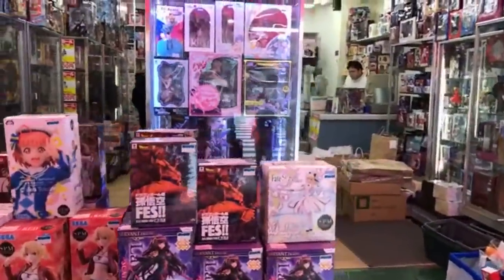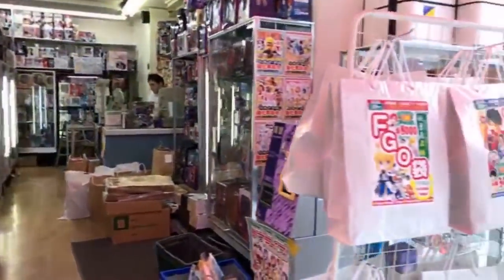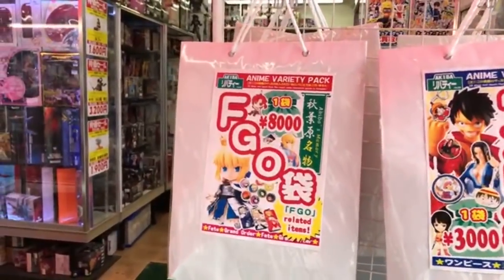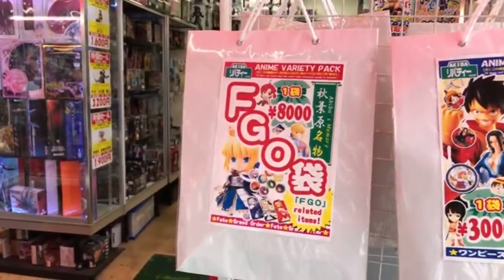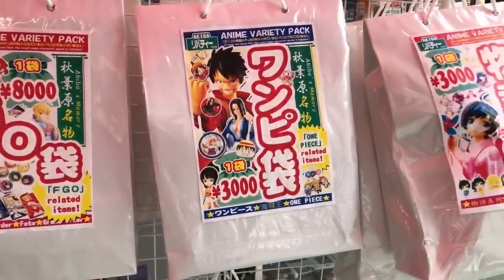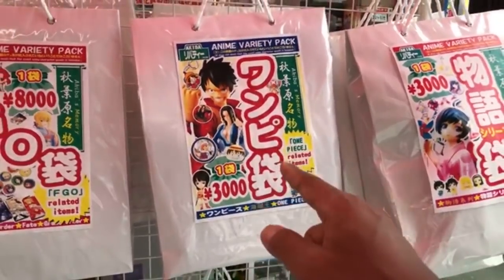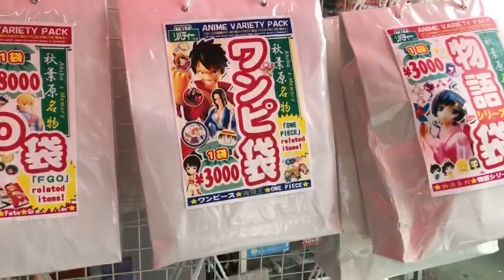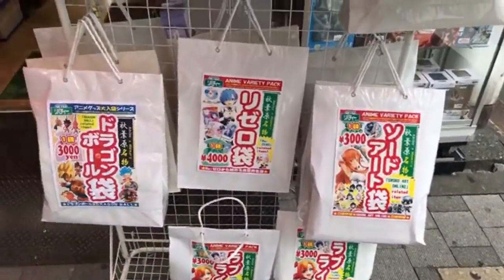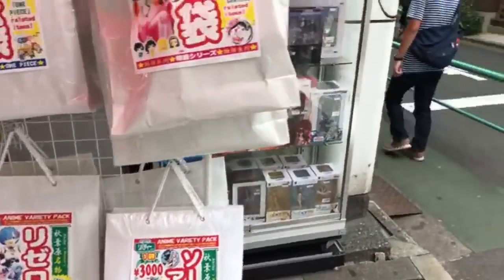Some more. So figures seem to be big, and you don't have to get them at New Year's, but they have the lucky bags, the Lucky Fukuro. This one is a 1P Fukuro. Everything in here is one piece. So you can get that for 3,000 yen. Lots of different things, just mystery bags full of stuff. Very cool.